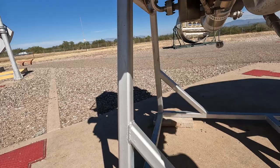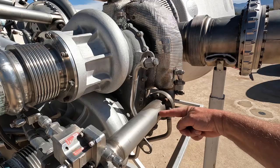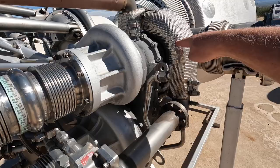I'd like to find the line that powers... yeah, it's right here. That's the line of high pressure exhaust bleed that goes through the burned out chamber of the starting chamber and then goes in here and spins the fuel pump. And then it exhausts through here and takes a bell, which just comes out.